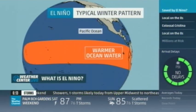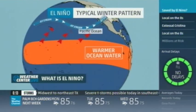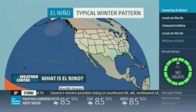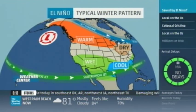Right. Well, the warmer waters kind of move the enhanced areas of thunderstorms around the tropical Pacific, and wherever those thunderstorms happen to be, the outflow associated with them can push the jet stream around a little bit in different ways. And when the jet stream is kind of moved around in different ways over the Pacific Ocean, that can have an impact downstream from there over North America. And this is what the jet stream pattern typically looks like during an El Nino winter.